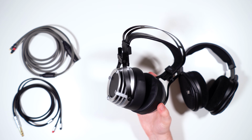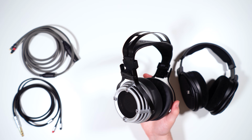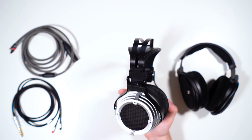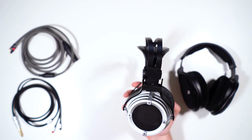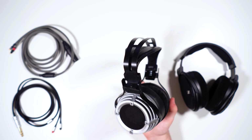And the reason I stopped using them is because it just destroyed the bass on these. You put those pads on, the bass is just gone. They sound like an open Audio-Technica headphone that just has no bass whatsoever. They go just a hard roll off at like 100 or 200 hertz or something like that. So yeah, those pads didn't work.